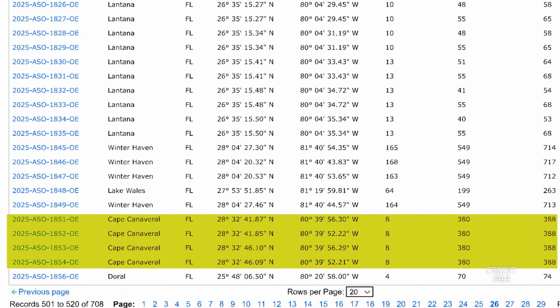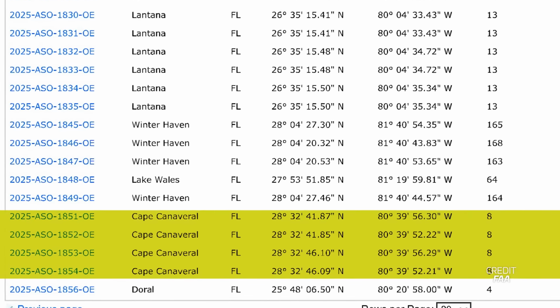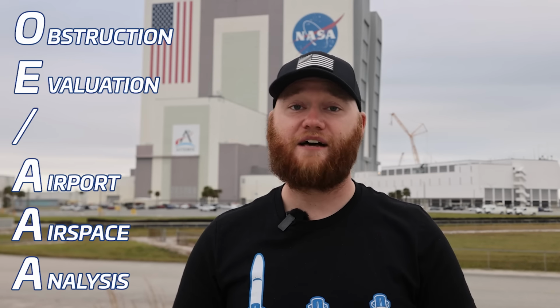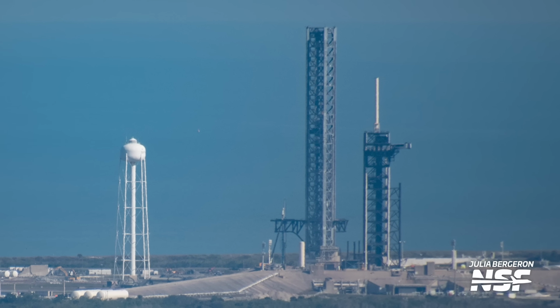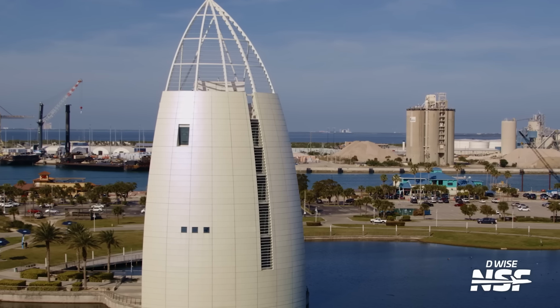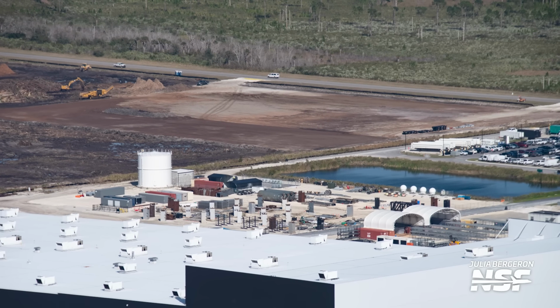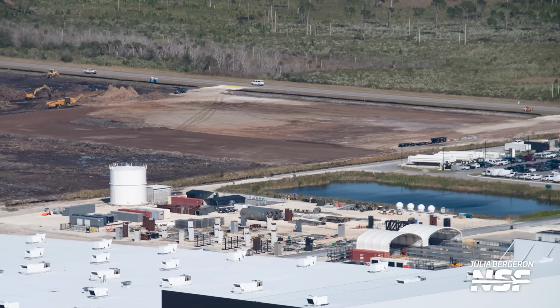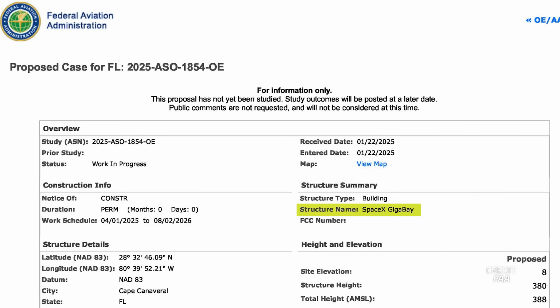First, we have 5 different documents from the FAA, which are all part of what's called an OE-AAA filing process. OE-AAA stands for Obstruction Evaluation Airport Airspace Analysis. These documents are standard process whenever any organization aims to build a structure tall enough to potentially alter the airspace traffic around the area. These documents in particular relate to a new structure to be built at the north expansion at Roberts Road, labeled as SpaceX Giga Bay.